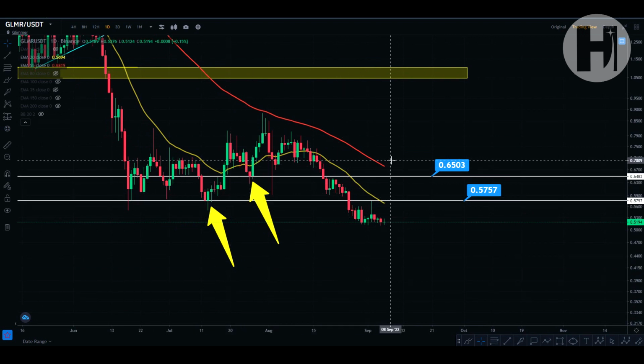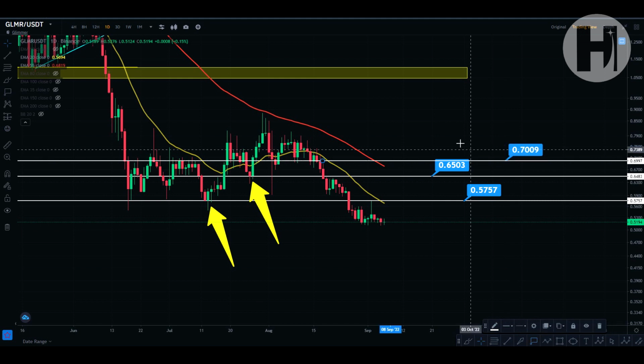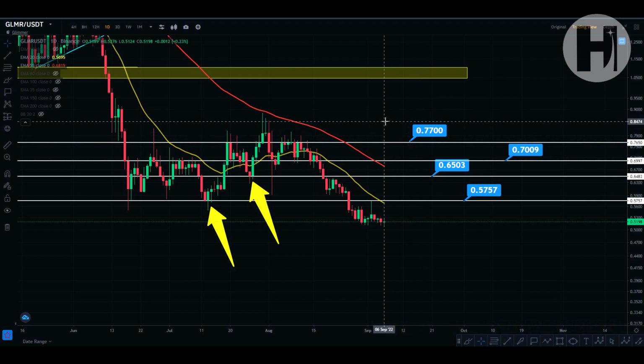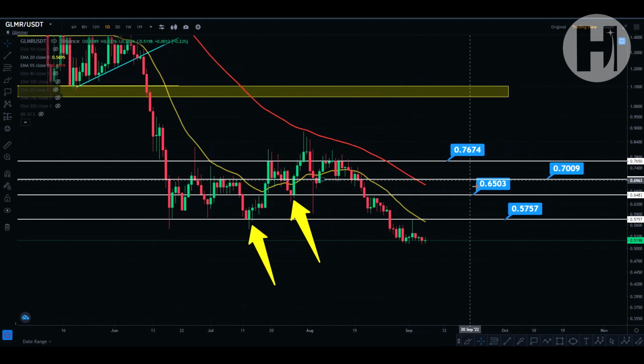If we take a look at some resistance levels or some local highs, then you have another level over there. That would be 70 cents exactly, and you have another resistance over there, and that's a very strong resistance level. That resistance level held us down so many times. So that's just around about 76.5 cents. So you have multiple levels where you could take some profits if you are looking to do so.